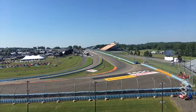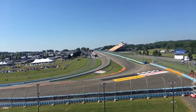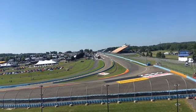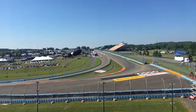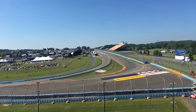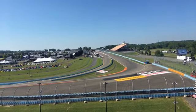Oh yeah, it's all access this weekend. You're literally brushing shoulders. You can touch the cars, you're brushing shoulders with drivers, interacting with them. Yeah, IMSA's awesome. That's why I love it so much. You don't get more all access than this weekend. But all right, here we go. Oh, it's a single file restart.